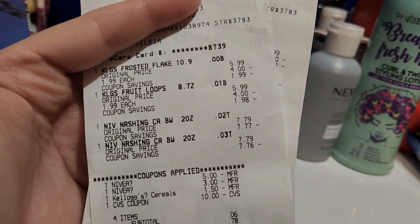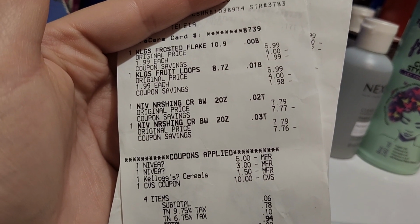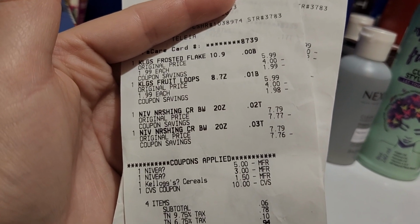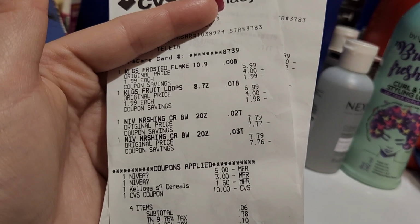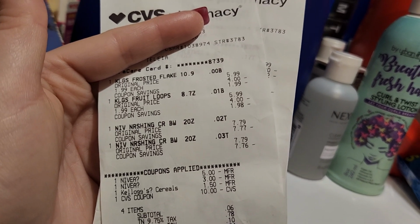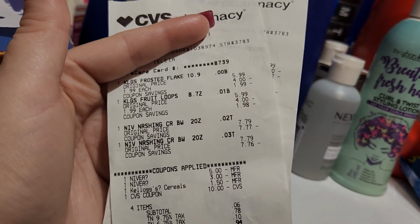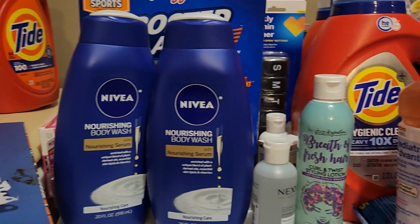And they're my Nivea. I did use digital coupons. I used that $10 extra care buck and paid 94 cents including tax. And then I got back a $7 extra buck, which I rolled into my next transaction, making this one $10.94 minus 7, so $3.94 for 4 products. Not bad at all, guys. Not bad at all.